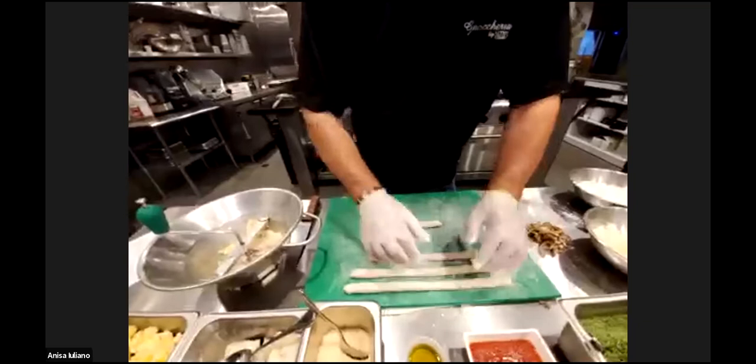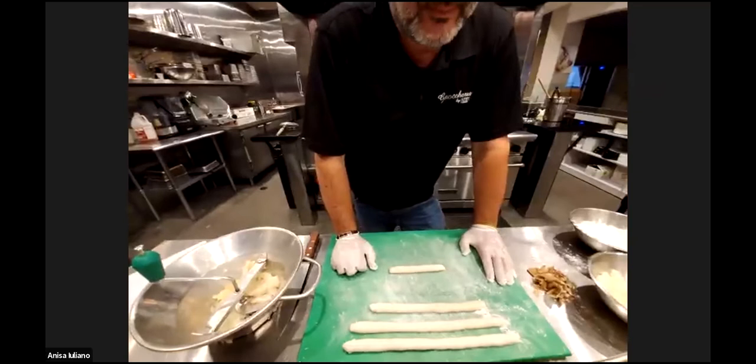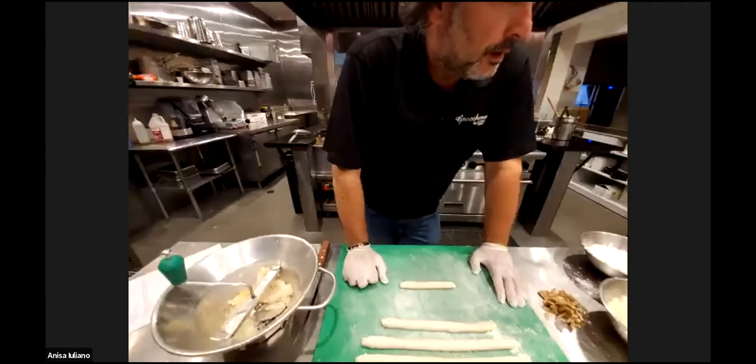Should the dough be elastic? Yes, it's elastic. You need to go elastic. Very much elastic or very little? In between. So like pasta or bread dough? More like bread. Okay, so pretty elastic. Yes.